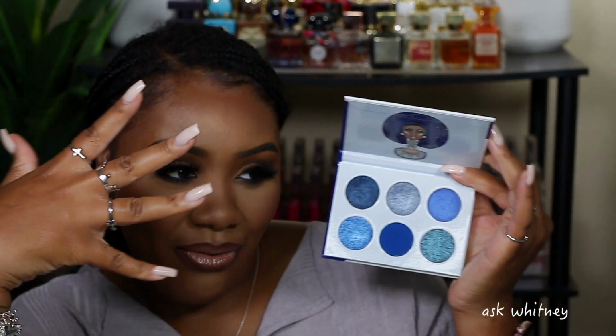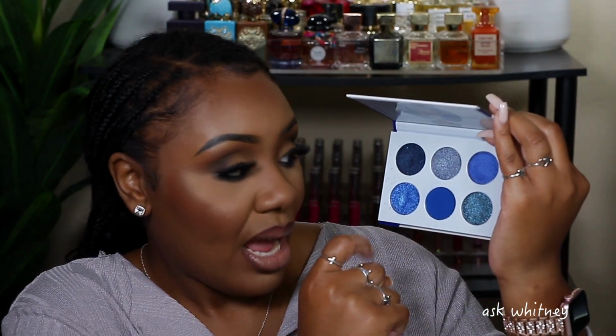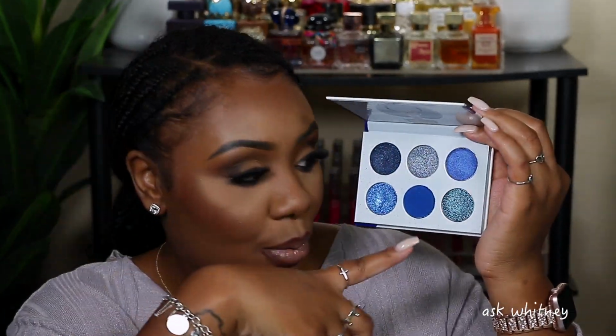Now I love this palette. This is a beautiful blue palette. The only issue that I have with this palette is the fact that they only gave us one matte shade in here. We did not need these two blue shimmers. You could have replaced it for a matte blue shade that was darker than this, and this palette would have been perfect, but we got 5 shimmers and 1 blue. So it's like, ugh.